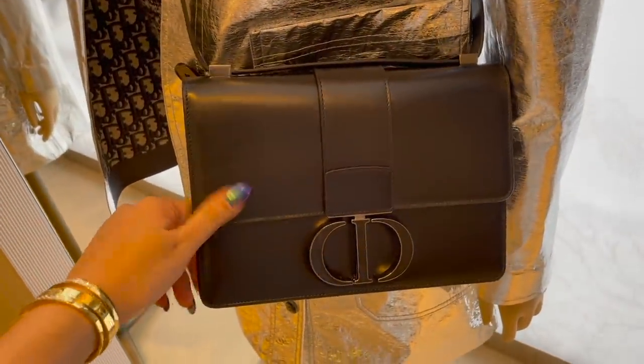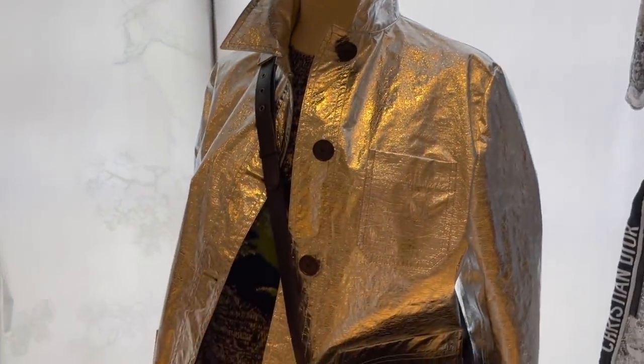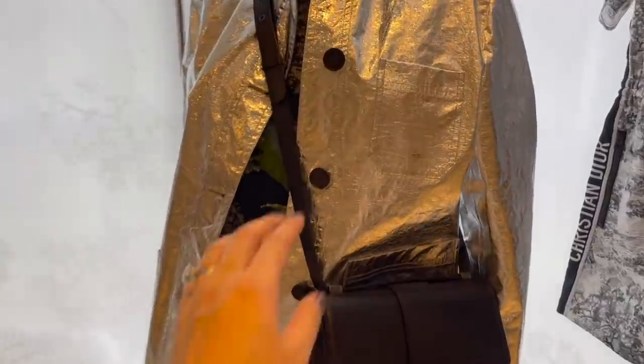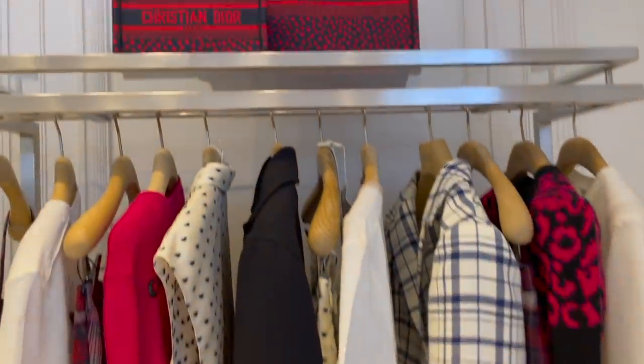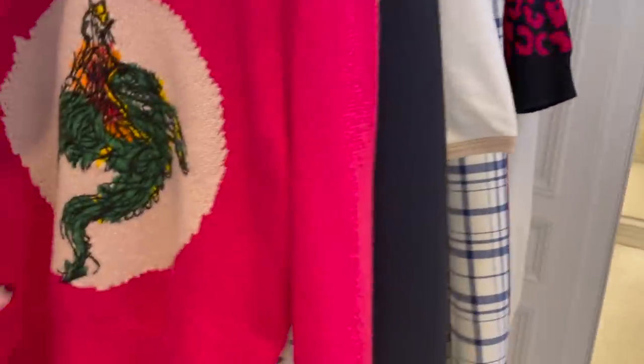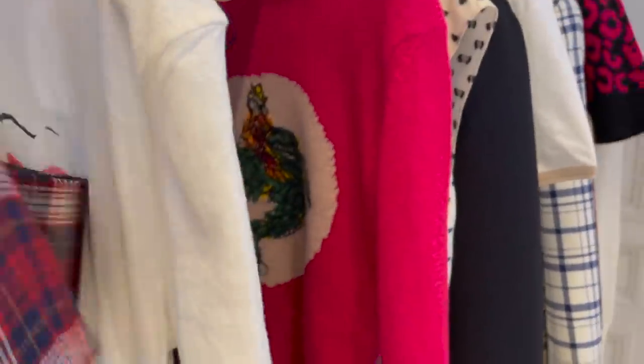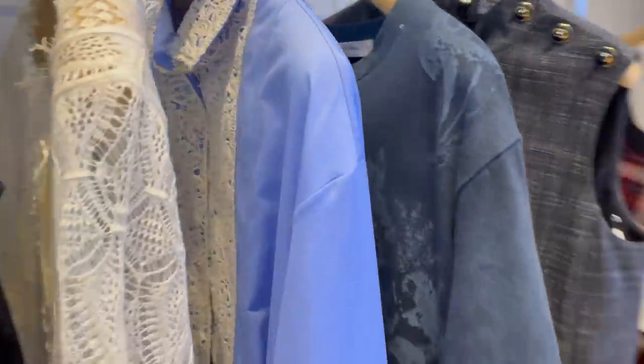So this is the Dior Montaigne and it's got the new hardware, which is this shiny ruthenium. And this collection is based on like pop art, and that's why you see this dinosaur on there. And I can't say I'm a fan, guys, I'm sorry, but I'm not loving this heart situation. It's very, very cute, just not my cup of tea. So heart dresses, you know, the jumper is very, very soft, but yeah, not my jam. Everything's falling off the hangers.